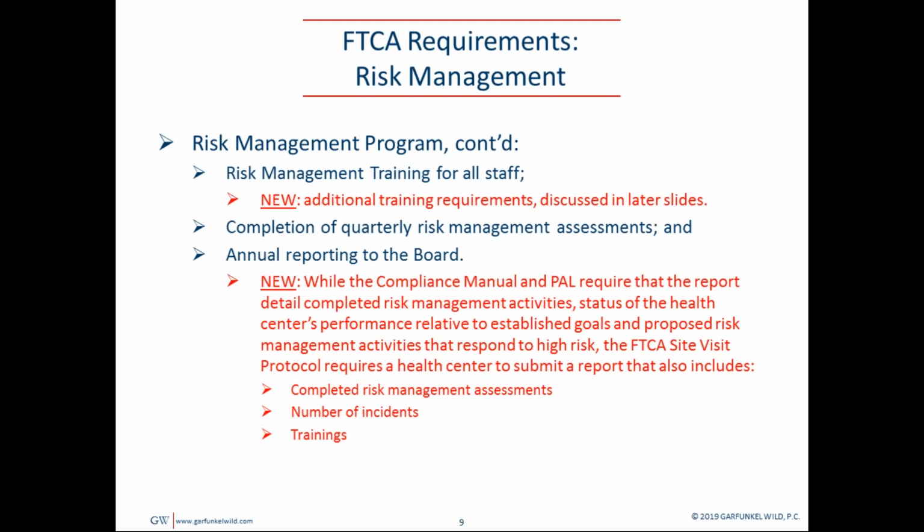So your risk management program has to include risk management training for all staff. There's required elements that have to go into your training plan, and they added some additional training requirements as well that'll be discussed in a little bit. Completion of quarterly risk management assessments and annual reporting to the board. So the compliance manual and the PAL require that the report include completed risk management activities, the status of your performance relative to your goals, and proposed risk management activities that respond to high risk. But the site visit goes a step further and calls it a comprehensive report that also includes completed risk management assessments, number of incidents, and trainings. So a summary or a discussion that touches on each of those points.